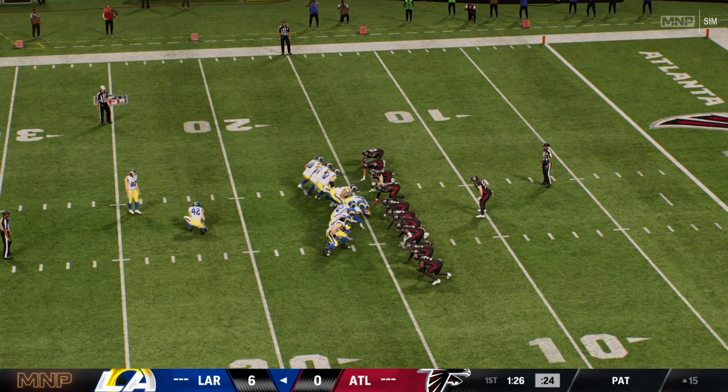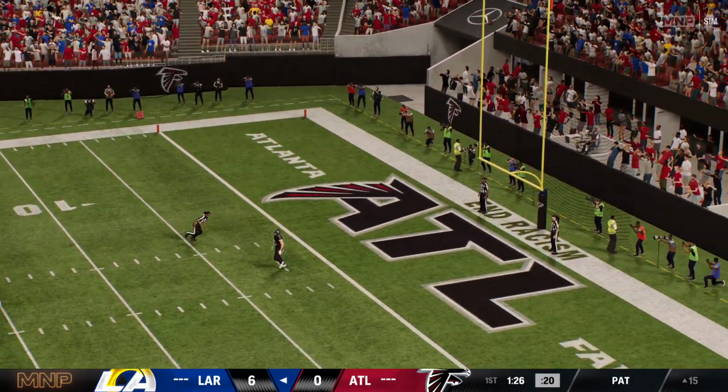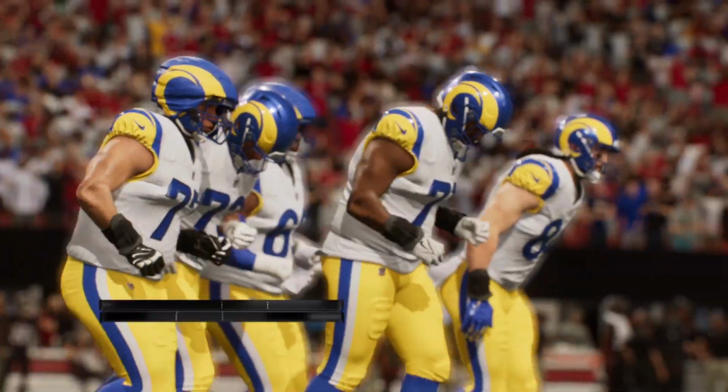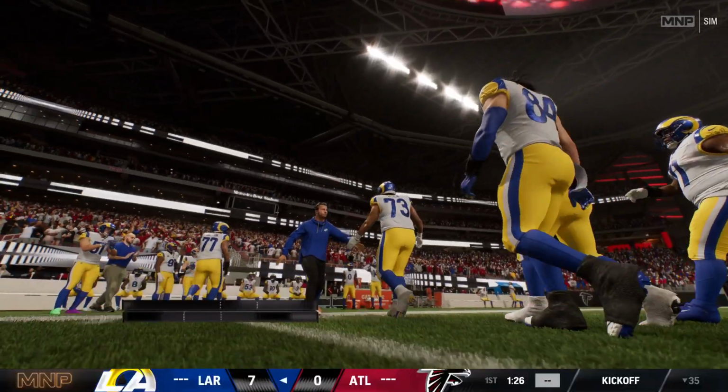Harrison Mevis on to try the point after. Extra point sent right down the middle. And the Rams will jump out to a 7-0 lead. Falcons, nothing.